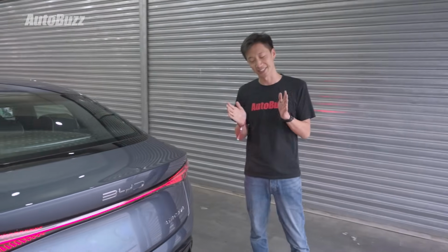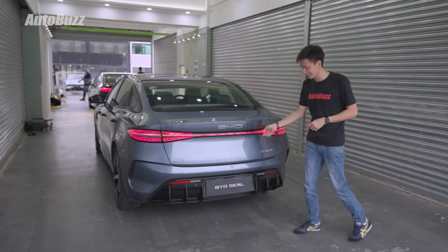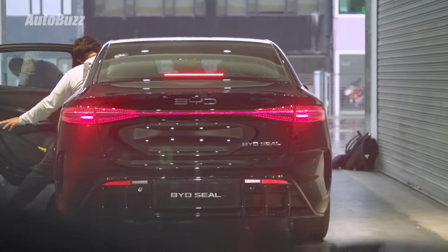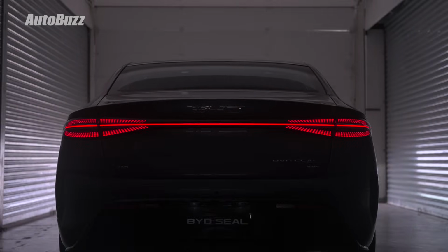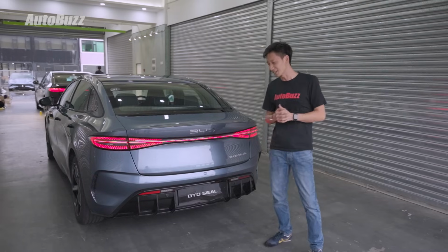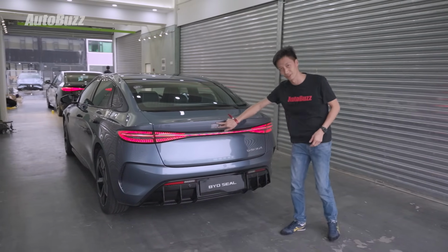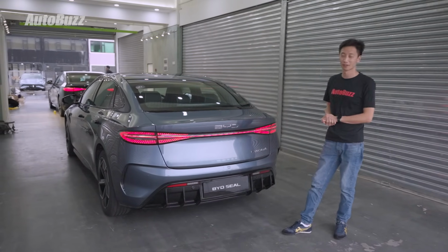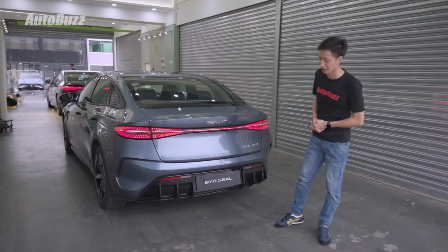And then at the back here, wow. I think in terms of the exterior, these tail lights are probably the highlight of it. Not only do you have all these thousands of dots, but you have the line that goes across it. Do I need to say more? And what's your opinion in terms of having this BYD badge here instead of the "Build Your Dreams" across the tailgate? Personally, I just prefer this. Let me know what you think in the comment section.